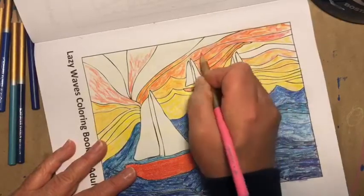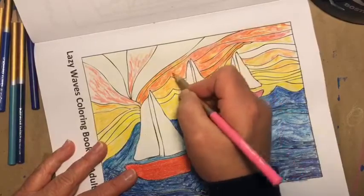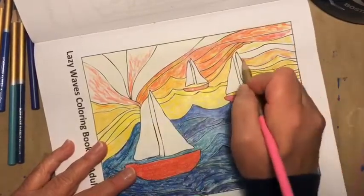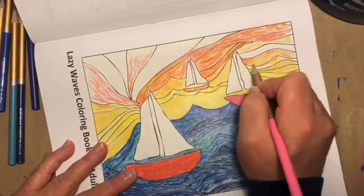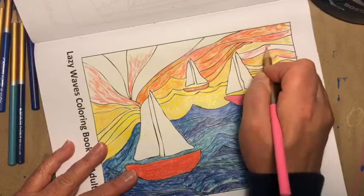I don't know. You know, this page, I remember when I drew this book. The first thing I drew for this book was actually this page. And I drew it and somebody said to me, boy, you should make a whole book of those. And I did. I just kept going.